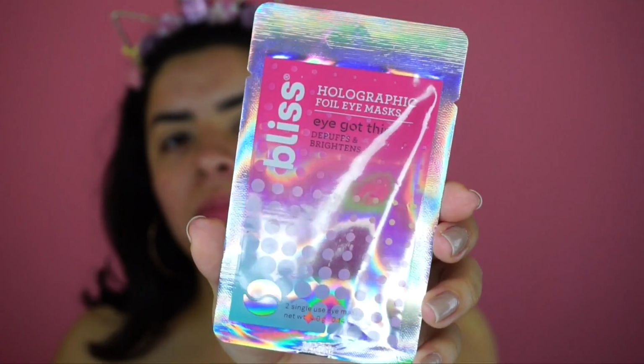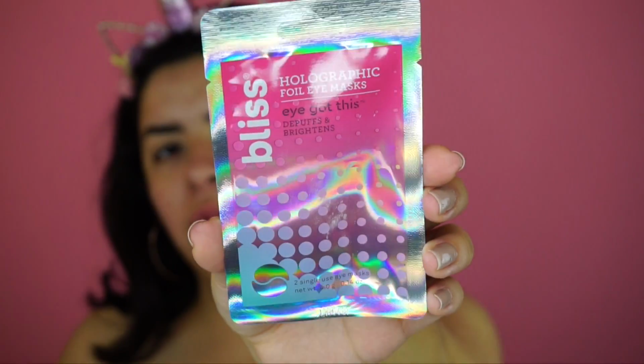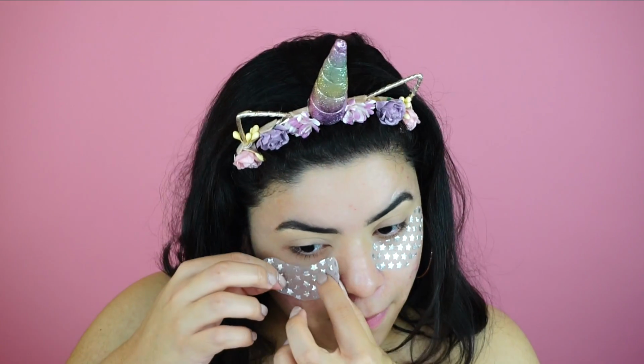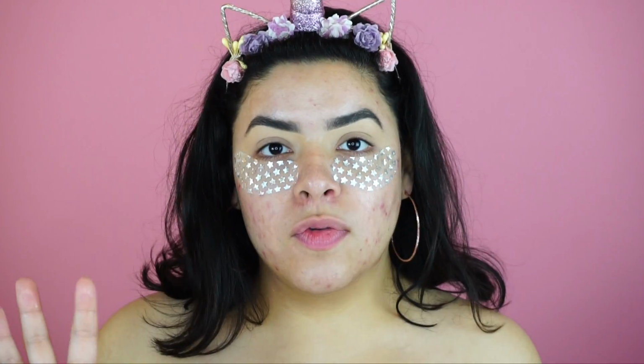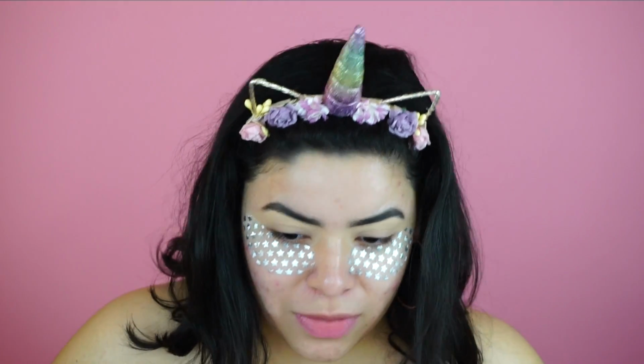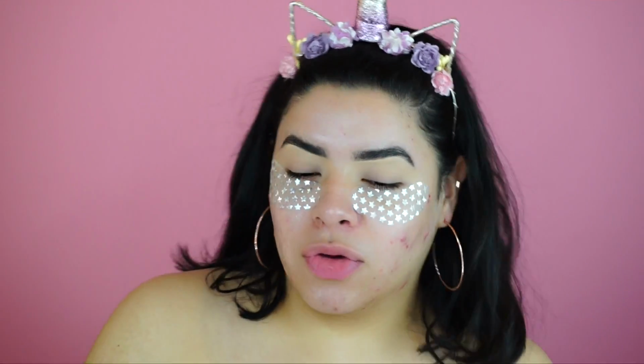Now, I have some bags under here, so I do want to use something underneath my eyes, and I'm going to use a Bliss Holographic Foil Eye Mask. It's called I Got This, Deep Puffs and Brightens Up the Skin. This is the cutest thing ever. I don't know about you, but I love how it looks. We're feeling very magical today.